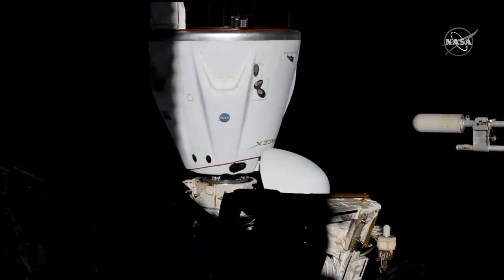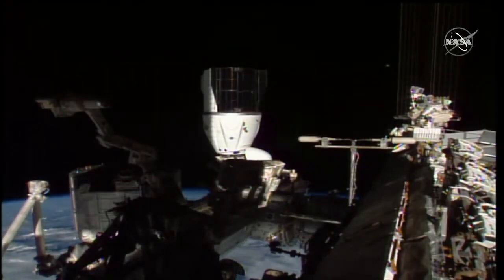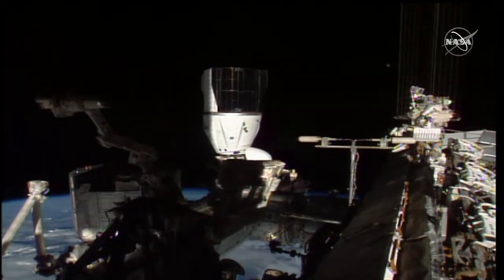And with that, we have a confirmed contact and soft capture. Dragon and station were flying 262 miles over western China. That docking time, 6:35 a.m. Central Time, 11:35 GMT.